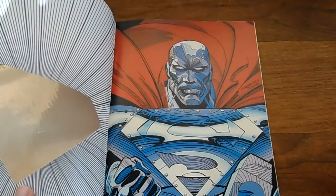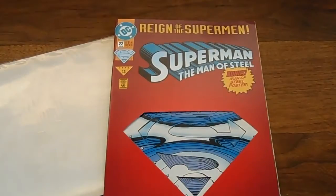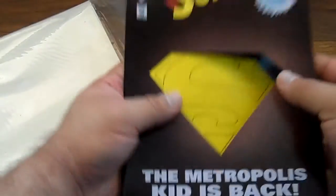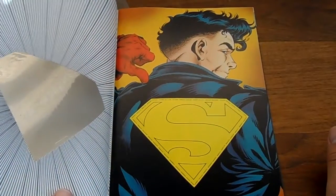In fact, is that cut out? Yes, it is. Let's take a look. There we go. Nice. Let's go ahead and put this back in. Oh, I think this one's a cutout too. Yes. There we go. We'll just put this back in.